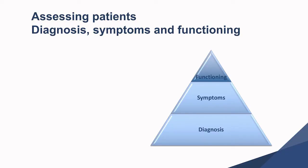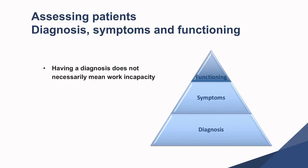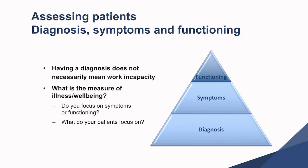As clinicians, we're so often taught to hone in on symptoms and diagnosis, but in the assessment of work capacity, these things aren't quite as useful. For example, we all know that diagnosis of itself does not equal a working capacity. There's plenty of people around who continue to work despite mental illness such as depression and anxiety. In this same way, symptoms also don't give us the complete picture.